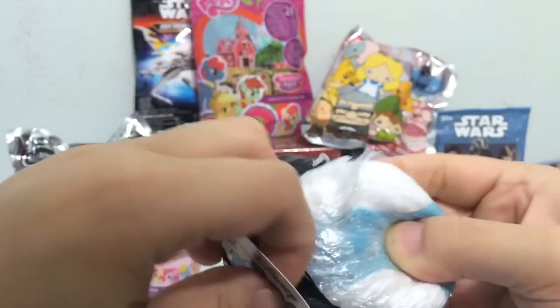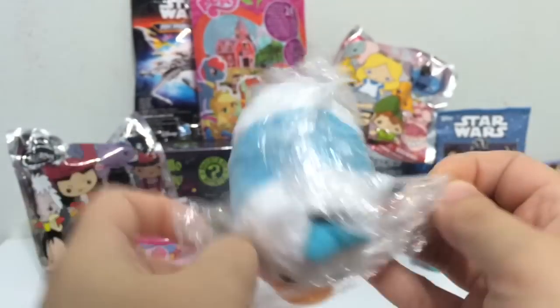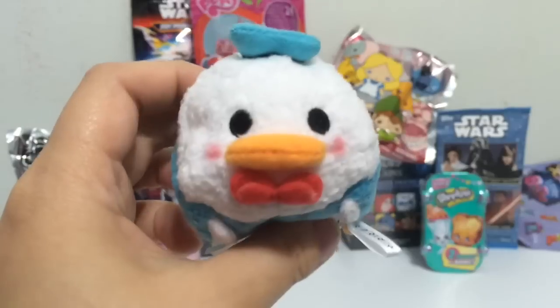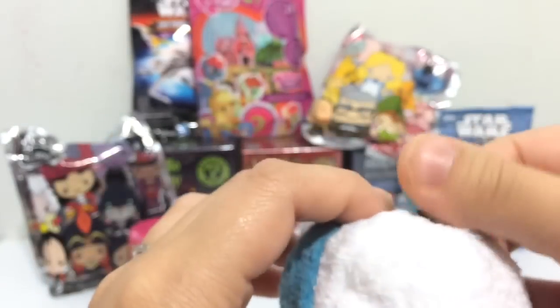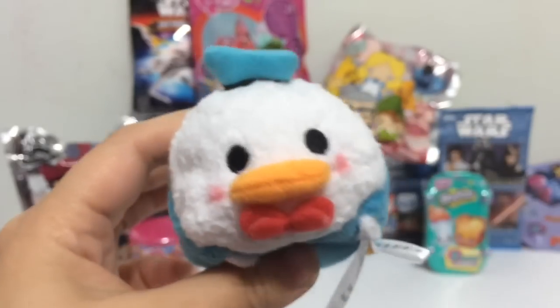Who is inside this blind bag? Let's see. Who is it? Who is it? Who is it? Oh, it's Donald Duck! Yay! He's so cute! Look how adorable they made this Donald Duck. He's so cute, and they gave him little blushy cheeks, and he has his hat. Aww, he's so cute! So cute!